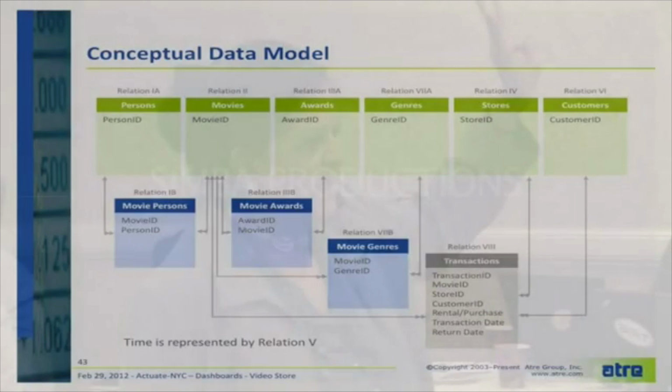So now we have our persons, movie persons. Then we have awards, movie awards. Then we have genre, movie genre. And the transaction has a customer from the store and the movie. So if somebody wants to ask any question about the limited information which we have, we can answer. You ask any question based on this data.